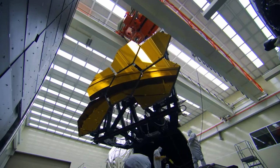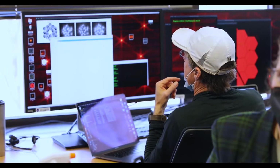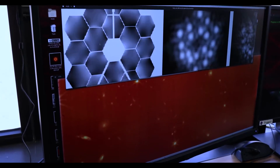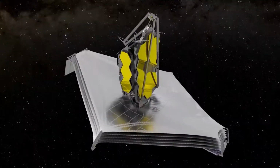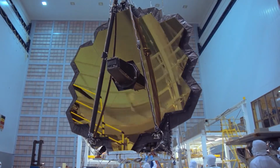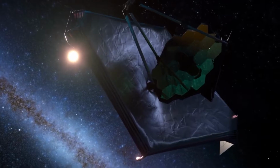The next is MIRI, or Mid-Infrared Instrument. MIRI can detect objects in wavelengths well beyond those seen by NIRCam, allowing it to discover fainter objects such as faraway galaxies or comets on the fringes of our solar system. MIRI has to be chilled to a few degrees above zero to perform these observations. Otherwise, the heat from the equipment would damage its sensitivity.